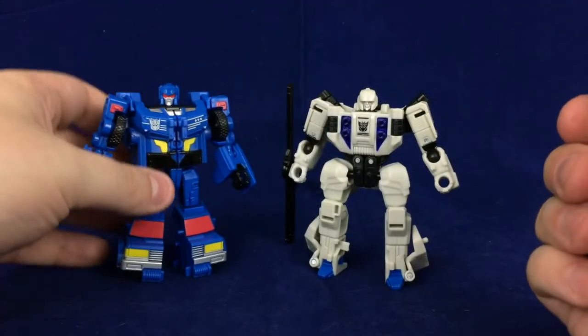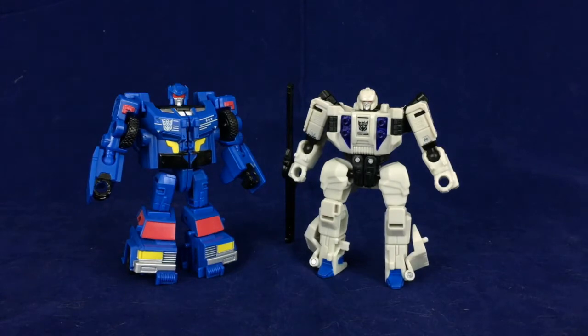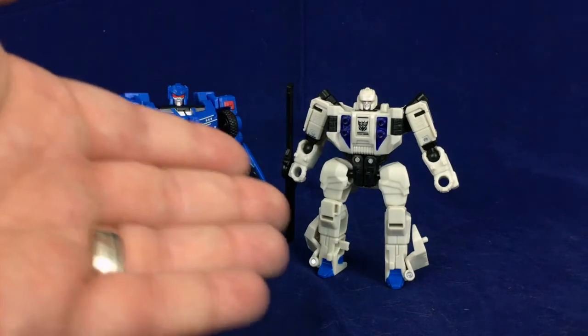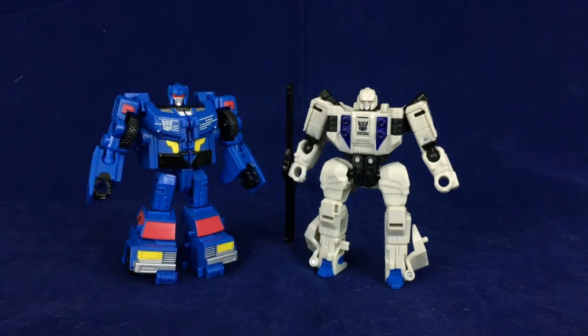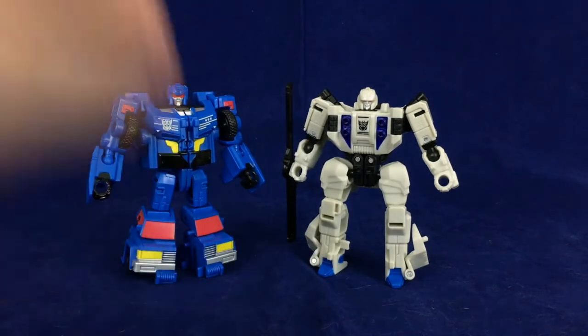But looking at them side by side, it does seem like Road Trap got a bit more of the paint love, at least in the individual robot modes. But then again, when they combine, I think it'll even out a little bit better. And they don't look bad next to each other. But I think it's interesting how the two of them could almost stand apart. Like, there's a couple of things that make them seem like they could work together. Color-wise, you've got black for both, and you've got a similar blue here to here.